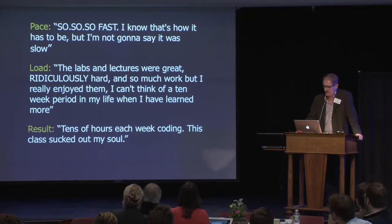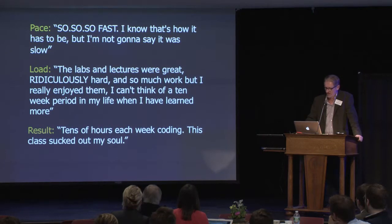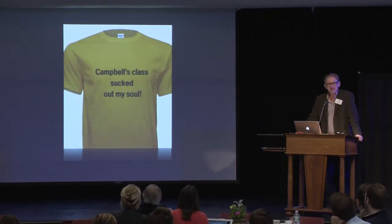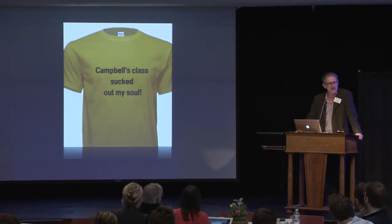So fast. I know that's how it has to be, but I'm not going to say it was slow. Or this one. The lab and lectures were great, ridiculously hard and so much work that I really enjoyed them. I can't think of a 10-week period in my life when I have learnt more. I'm rubbing my own ego here. This is my favourite. 10 hours each week coding. This class sucked out my soul. But what I've learned about Dartmouth students is, unless you're sucking out the soul, they're not getting value for money, right?